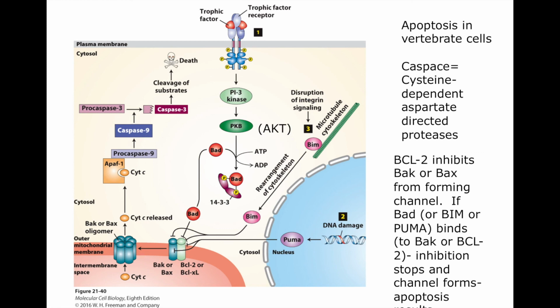We also talked about the involvement of PUMA if P53 is activated. So PUMA is another way where this can act like an inhibitor of an inhibitor and allow this channel to form, through P53 and PUMA. And then we did not talk about BIM, and I will not talk about BIM here. Okay, so I just think this diagram is easier to understand, so that's why I included it in this review.